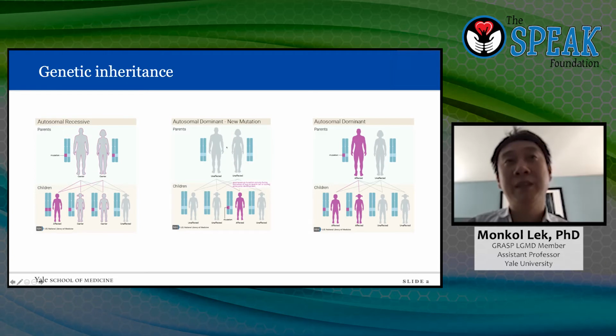The other possibility is an autosomal dominant new mutation, in other words, a de novo mutation. Neither of your parents carries the mutation that is causing your disease. This is thought to happen when there is a mutation in either the sperm or the egg, so it happened later and then got passed on. Typically you only get one affected person in the family because of how rarely this happens.